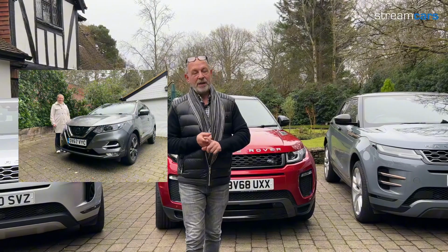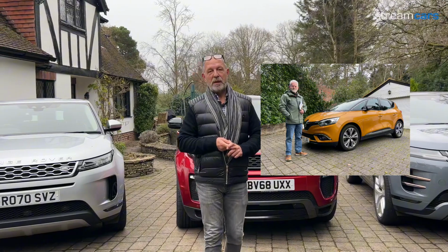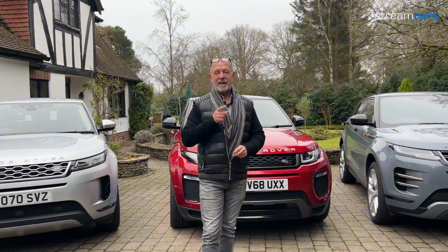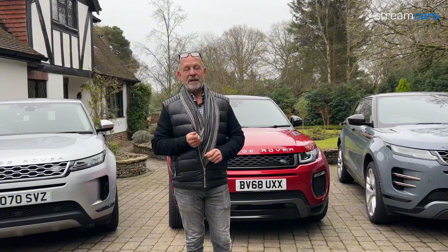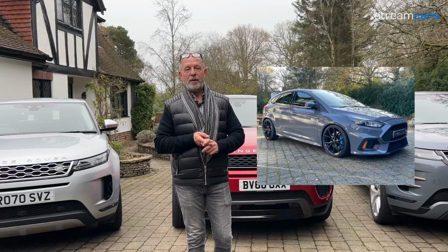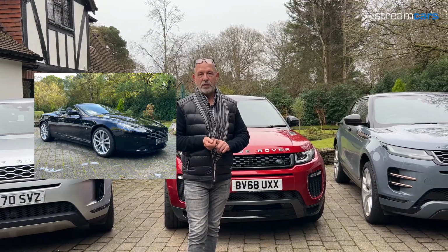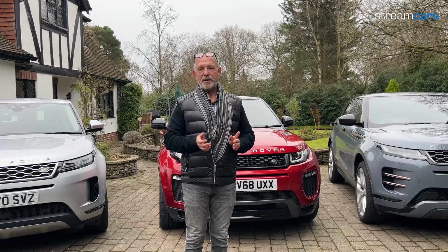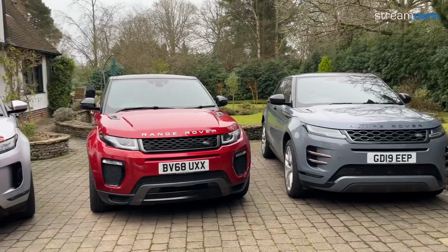Sold the Renault Scenic. You didn't even see that make the channel. It went on Auto Trader and sold within 24 hours to a gentleman from Storrington in Sussex. The Audi A4 is out for delivery on Boxing Day. The Ford Focus RS I have an appointment on, and the DB9 Volante also under offer and finance going through. So a fabulous month. All I've got left is this array of Range Rover Evoques.